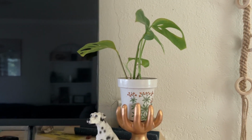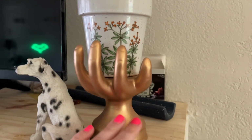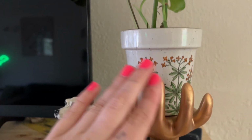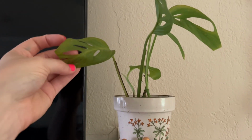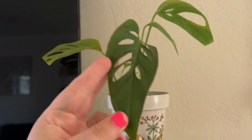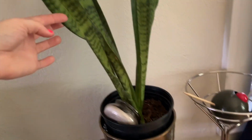On this little mantle in our living room, I just have this adorable hand kind of stand, but that had a dome on top. Anyhow, it's amazing as a plant holder with this little guy. And over here, I did used to have air plants in there. Need to restock. Here's my snake plant.